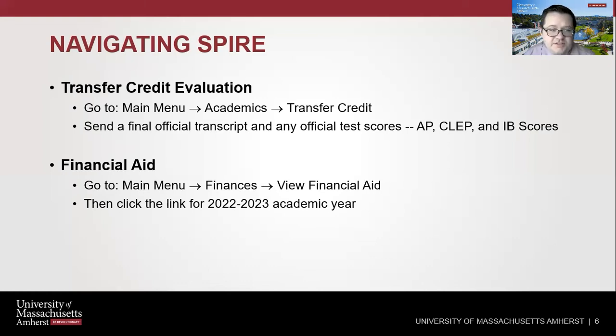You can view your financial aid if it's been posted by going to main menu, then finances, then view financial aid. And then you can click on the link for the 2022-2023 academic year to view your financial aid. If you haven't already submitted your FAFSA or you haven't added us to the FAFSA, you should make sure to do so. It's not too late to do so. You just want to make sure you do it as soon as possible.